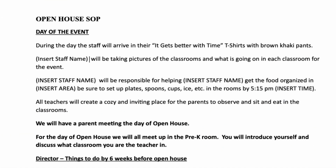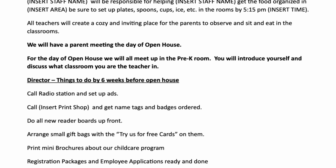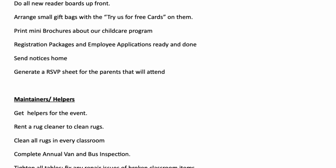Let me show you a little bit of back office. I have a list of what the director does. I have a list of what the maintenance people and helpers do. I have a list of what happens in the pre-K room. I have a list of what happens in the after-school room. And I have a list of the marketing to do 2 weeks in advance, the uniforms that staff should wear. So I have a full layout of how I want for things to be done for my open house.